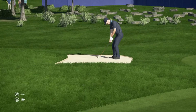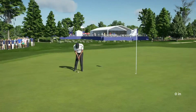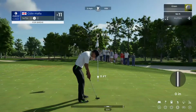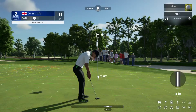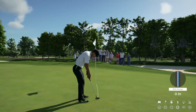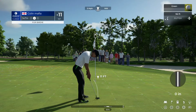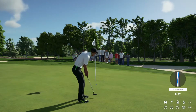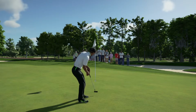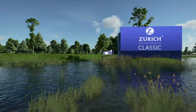Let's have a look at Patrick Cantlay. This is how you do it 7 days a week. Let's get back to it, shall we? 9 feet to the cup. If it's up, it could be in. He's making this look easy. Keeps surging ahead. Now 5 shots up after that hole.